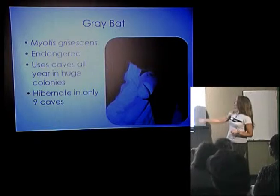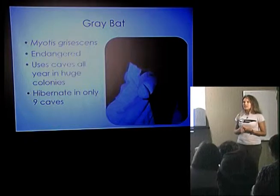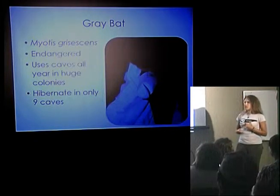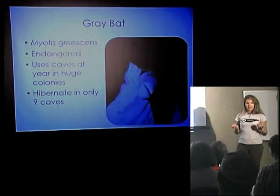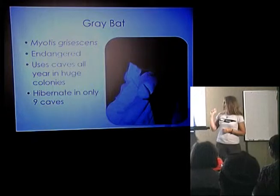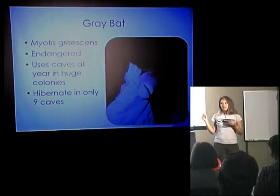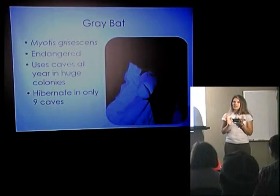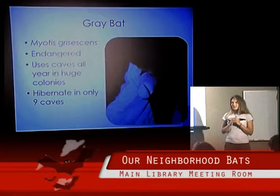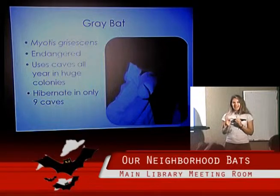And then the gray bat totally blends in with the background here, but it's just an even gray color. Our other endangered bat, and it's special because it's the one that uses caves year-round, and it will roost in those huge colonies like Bellamy Cave, 270,000. Of those, when we talk about hibernation, so this is wintertime, all of the gray bats in the world roost in 9 caves. Their range is restricted to the eastern U.S., so right in our area. So, okay, maybe not all, but like 98% of those bats can be found in 9 caves.